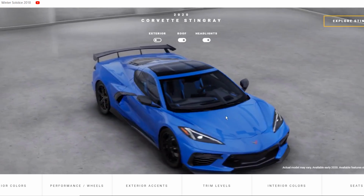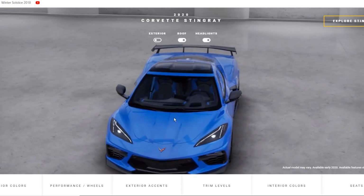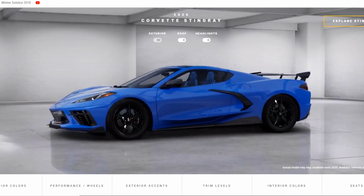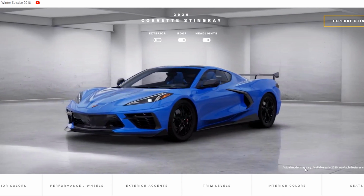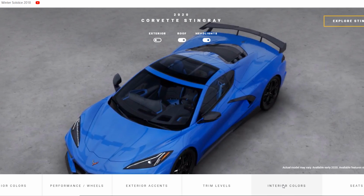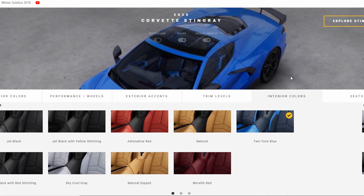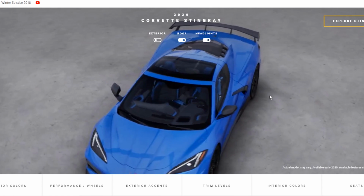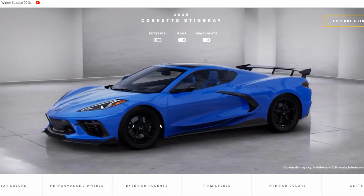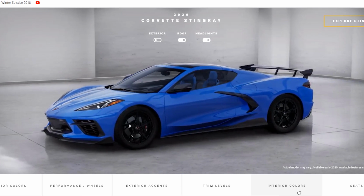Now tell me that doesn't look pretty good. I'm sure someone's going to tell me it doesn't look very good, but I'm kind of thinking that looks good. So I would have to get, I guess, the 3LT because that's the only option that has that blue. So this will be a $75,000 spec. I was hoping to keep it under that.